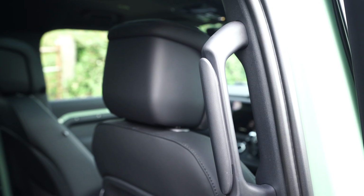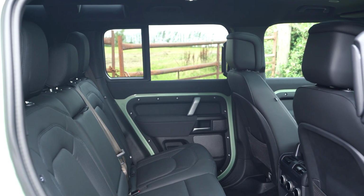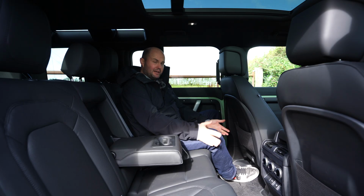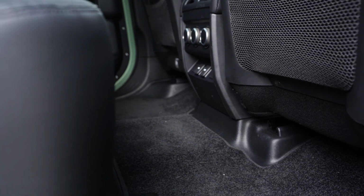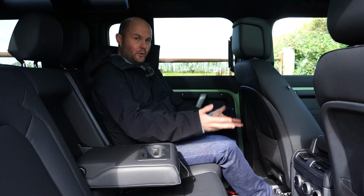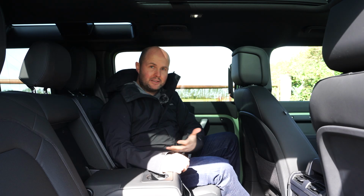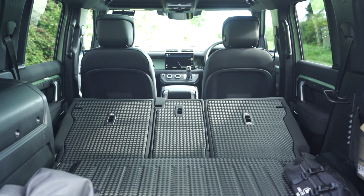So said grab handle makes climbing into the back much, much easier. And there is tons and tons of room. Flat floor, space for feet under the seats, all the comforts you'd like, your own air conditioning, own air vents, armrest. You can of course drop these seats to give you even more space in the back.